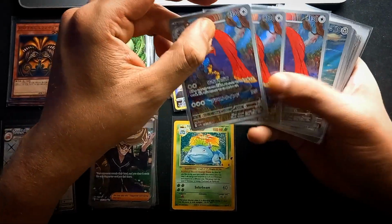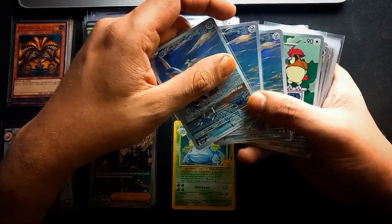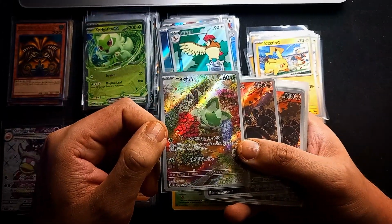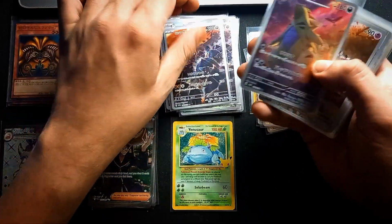Tyranitar. Here we have the Braviary. I like the Skarmory as well. It came down in price, unfortunately. Nice little Pidgeotto here. We have a Sprigatito, Japanese. Illustration rare, art rare. 2 Paldean Tauruses. I really like those as well.